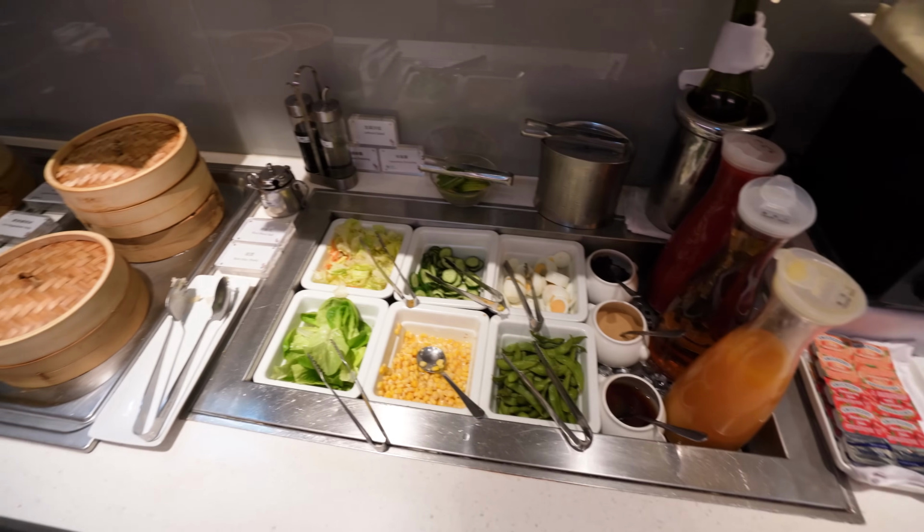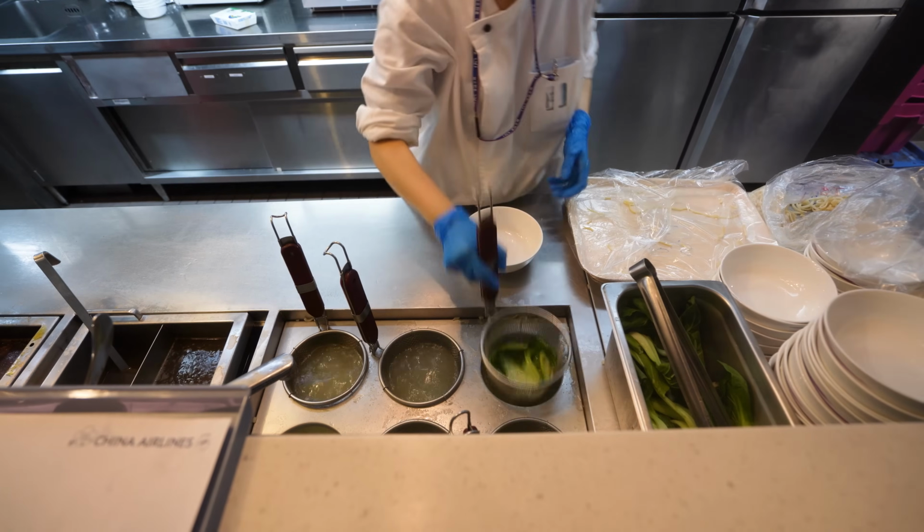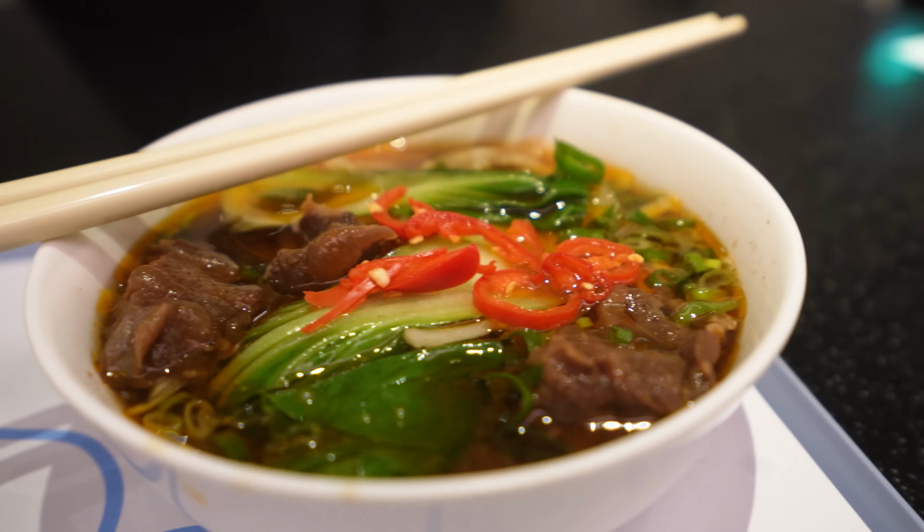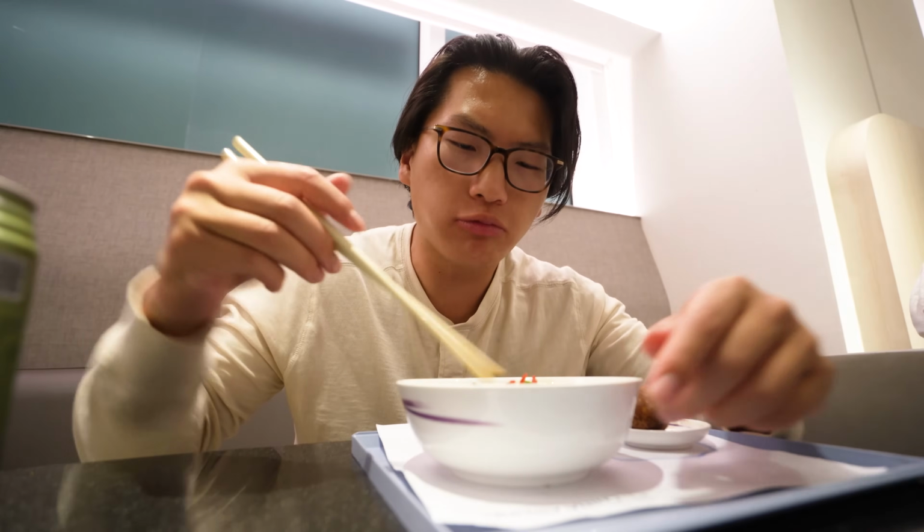But of course, at this point, you know I'm just coming to these lounges to get noodles. And thankfully, there was a noodle bar here in the lounge where I helped myself to a bowl of Taiwanese beef noodles, which was absolutely scrumptious.